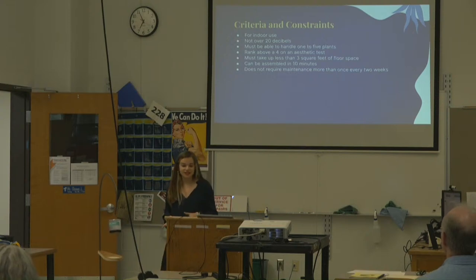Next, criteria and constraints. I had a lot of ideas of what I wanted this to be. I wanted it to be for indoor use. I didn't want it to go outside. I wanted it to not be over 20 decibels. Honestly, I wanted it to be quiet. I didn't want it to make noises, hum. I hate it when things buzz, so I did not want this to make noise.